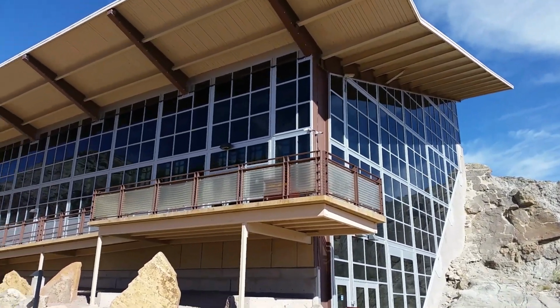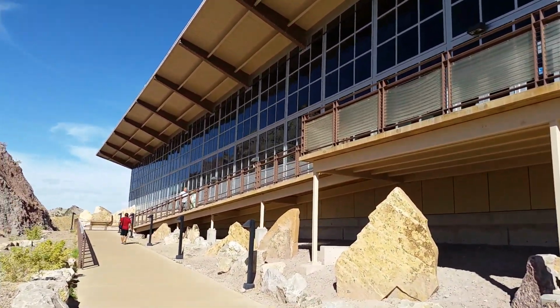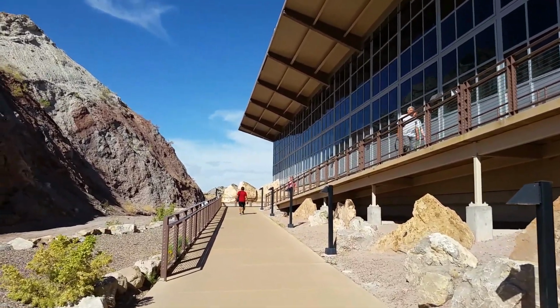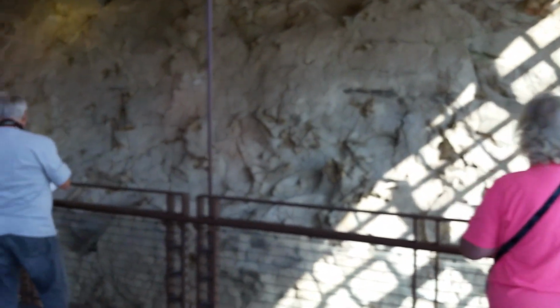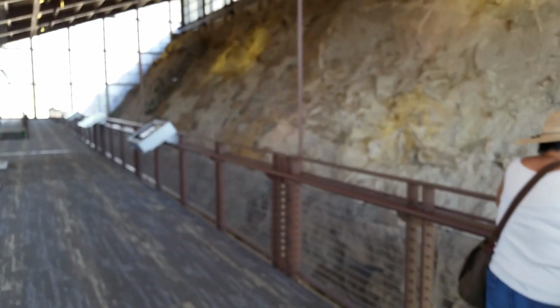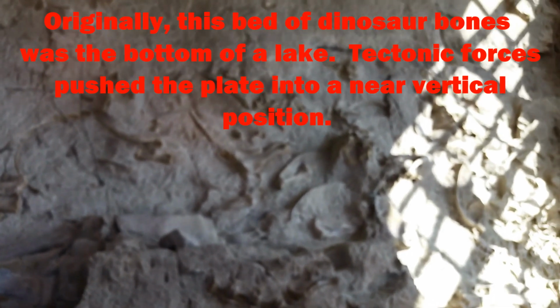And this is the quarry exhibit. We're going to go inside and take a look. It's where you can see the dinosaur bones still in situ, embedded in the rock. Wow. That's a lot of bones in the rock. I had no idea.